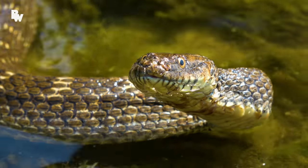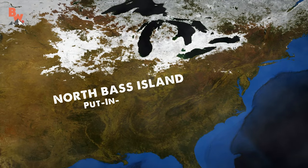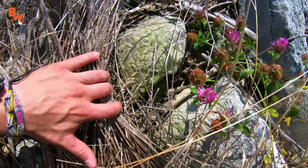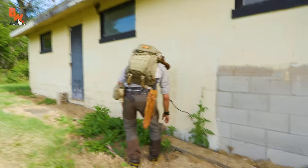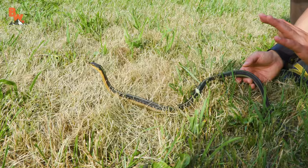North Bass Island is slithering with snakes. Today we are exploring this remote landmass in search of the fox snake. So far we have spent several hours intricately examining the rock walls, rolling fields, and abandoned structures of this unique ecosystem. Yet the only reptile we have encountered thus far has been the incredibly common garter snake.